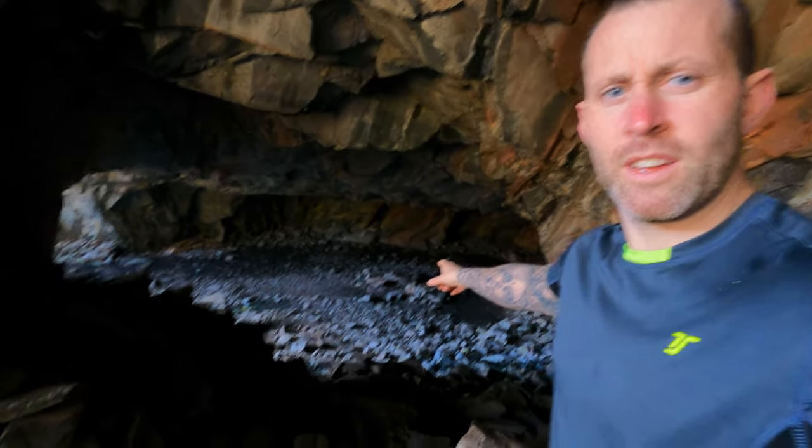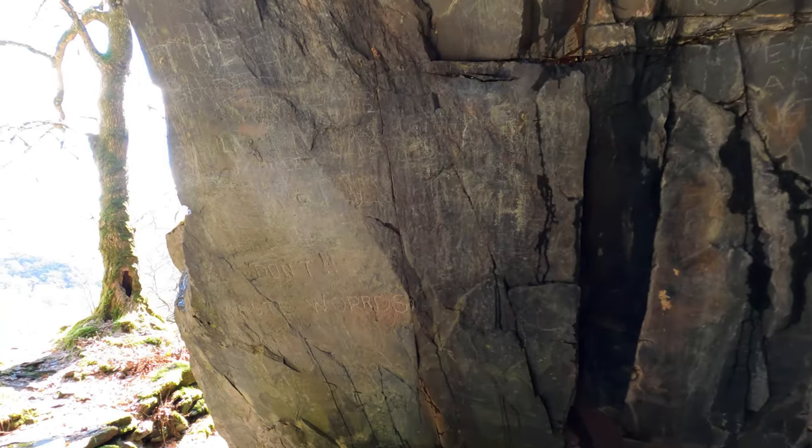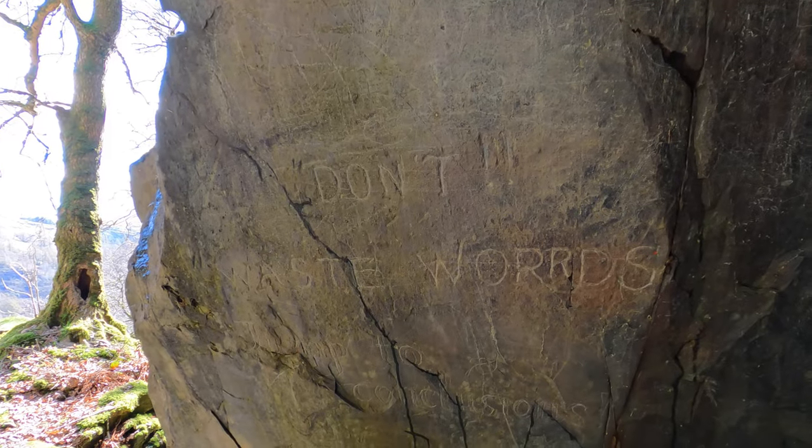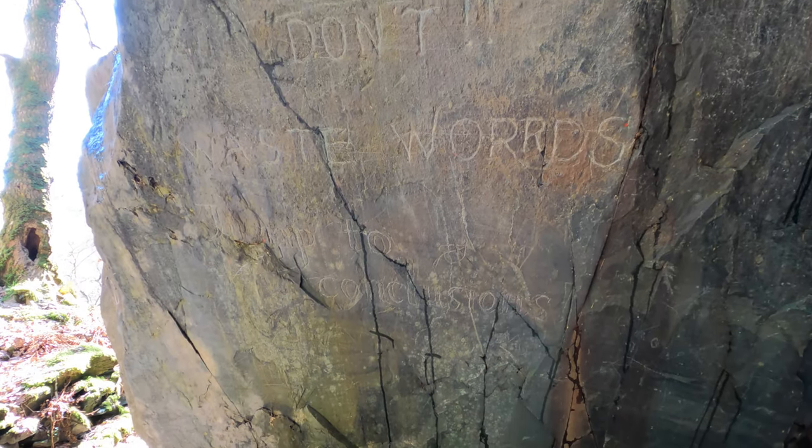So that's where I've just been down there. Came in that way. We're going to, it's on the second level. I think there's some writing on the wall here somewhere which Millican Dalton actually wrote, apparently. I'll show you that now. Don't waste words, jump to conclusions. Pretty cool, right? Millican Dalton's Cave.